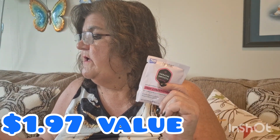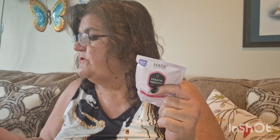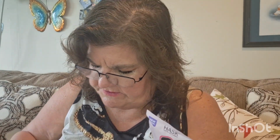Okay, then we got this. This is a Hask Keratin Smoothing Deep Conditioner, and it's full size for $1.97. Yeah, there's something else in here. I was going to say that was kind of chintzy, but there's something else in here.